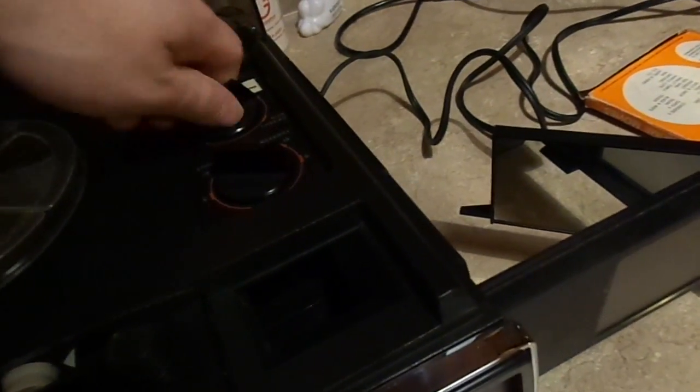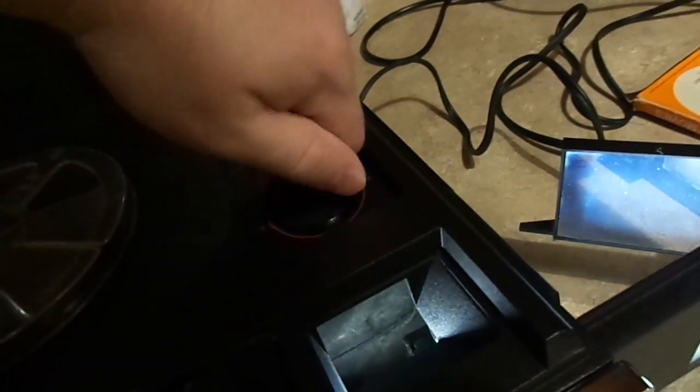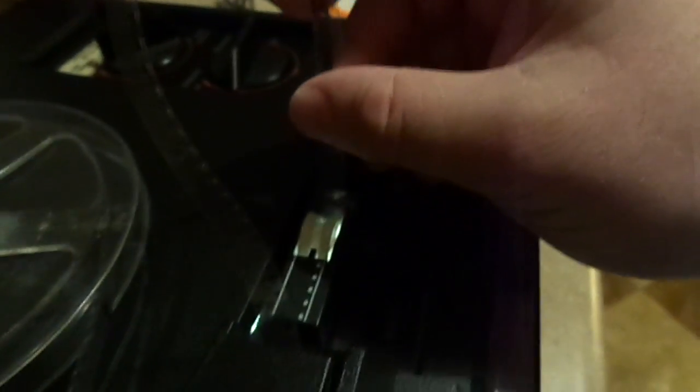Watch this. This is so cool. We're going to do run thread. I'm going to open up the built-in viewer. Isn't that cool, huh? Alright. I'm going to select run thread. 6 frames per second forward. Start it slow. And you'll notice there's a take-up reel that immediately starts spinning at full speed. And you're supposed to control this with your finger to load it without breaking the film. So let's do that. I'm going to run my film through the slot here, where it will automatically pick up.